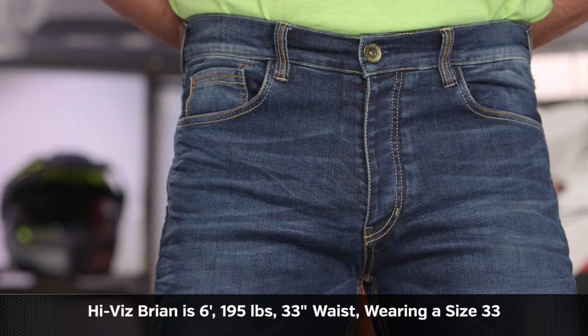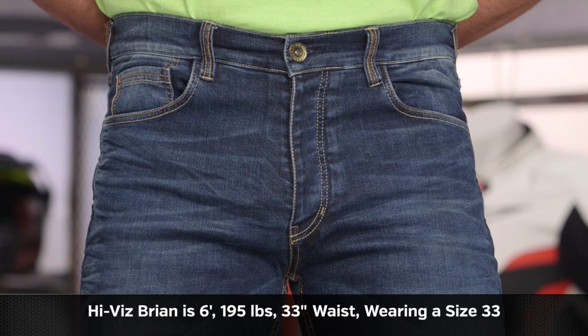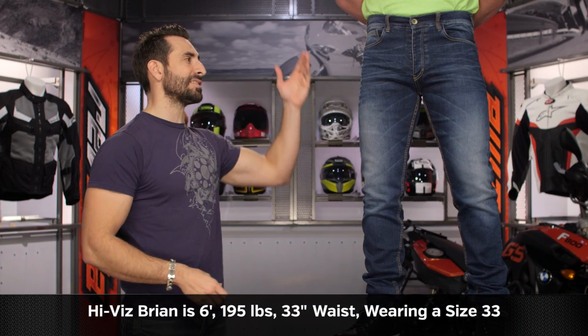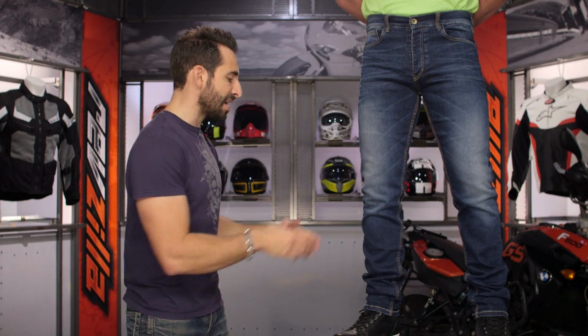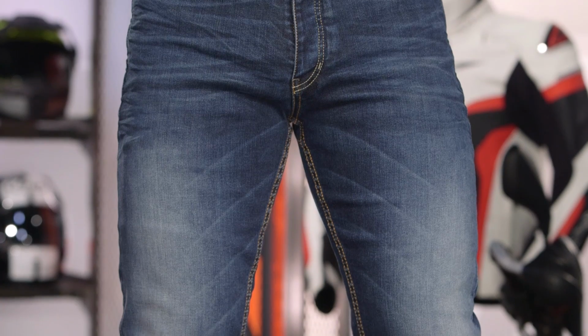Now let's talk briefly about high-vis Brian's sizing. 6 foot, 195, 42-inch chest. Jeans waist, he's a 33. Inseam, he's about a 32, 33. He's wearing a size 33, 34 here in his Rokker Iron Selvages. And you can see he may get these hemmed. Rokkers are designed to be hemmed. They come in 34 or 36 lengths.